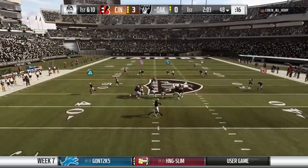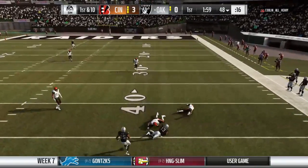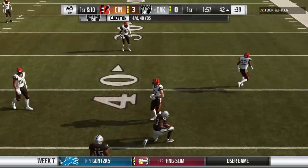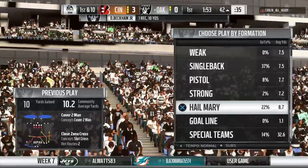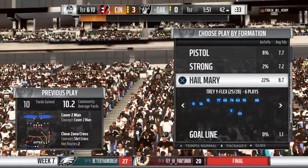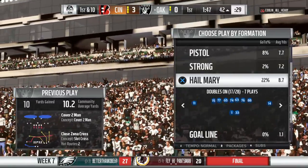On first down, Newton. He's got the hook up to Odell Beckham, and taking it across midfield and inside the 45. They've got another first down. The Raider passing game clicking on all cylinders right now.